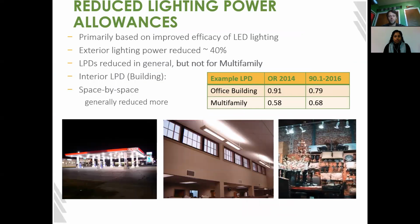So in general, across the board, we saw some pretty significant reductions in the lighting power density allowances that are part of the code. And those are primarily based on the improvements that are attributed to LED lighting and those technological improvements that have happened over the past few years. Reduction in the exterior lighting power allowances. LPDs were reduced in general, but for multifamily, there was an increase, which I think might have been the only one that saw an increase in the lighting power density. For example, offices LPD reduced from 0.91 to 0.79, but multifamily spaces, so for the common spaces in multifamily buildings, if you're using the building area method, increased from 0.58 to 0.68.